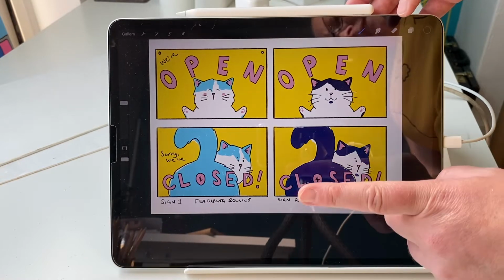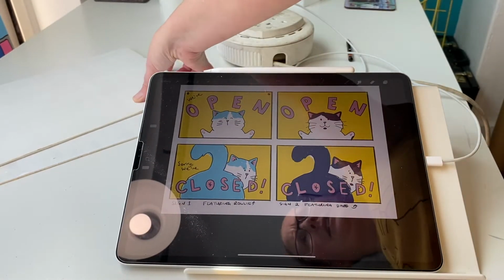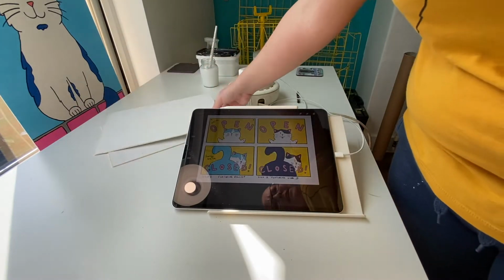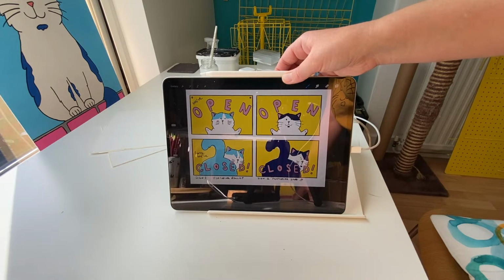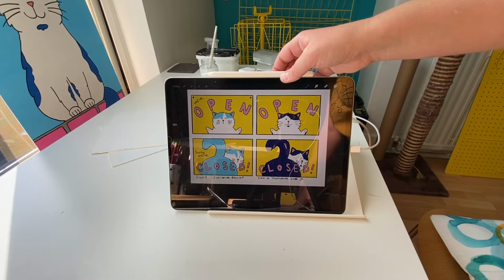So I'm going to get on and sketch these onto A4 paper, because the signs are going to be A4. So I'm going to sketch these designs onto four pieces of A4 paper. Then I can trace them and transfer them onto the signs, which makes it a little bit neater. So let's get on and do that.